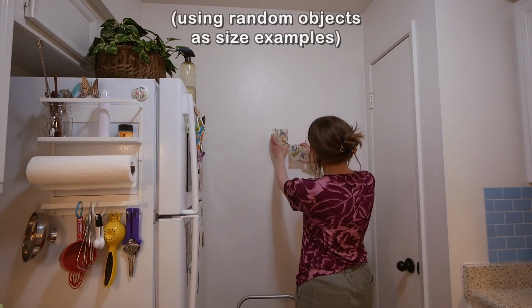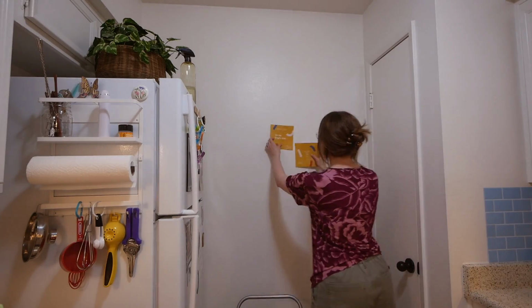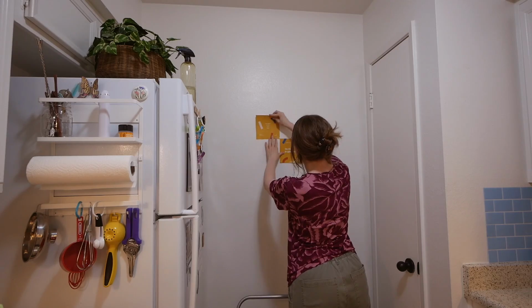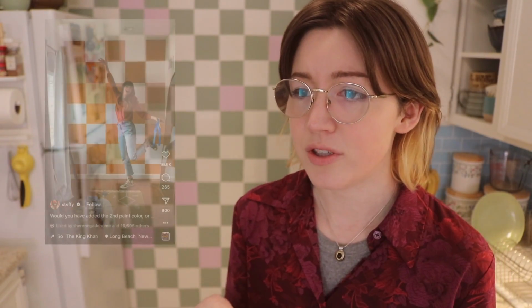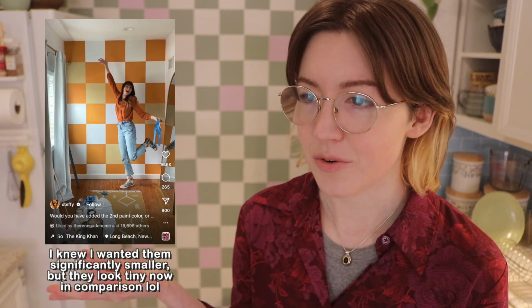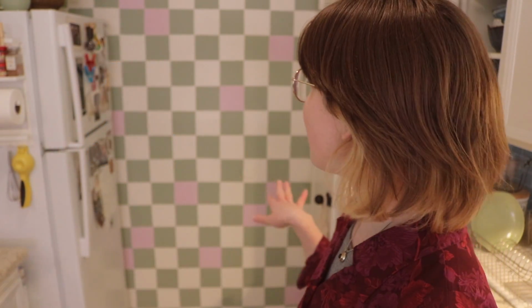Do I regret maybe making the squares bigger so that it wouldn't have taken so long? Yes, because they really could have been bigger. I just had a really hard time deciding what size to make them. I think I didn't realize how small they would be. I will put a picture of my inspiration for this. She actually used way bigger squares, so I don't know why I ended up with squares this small, but anyways, I would definitely recommend doing this.